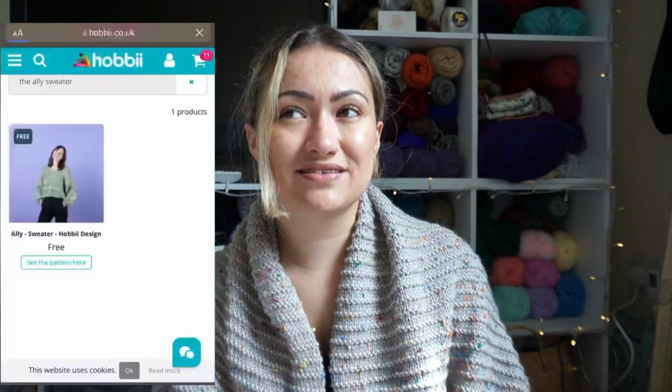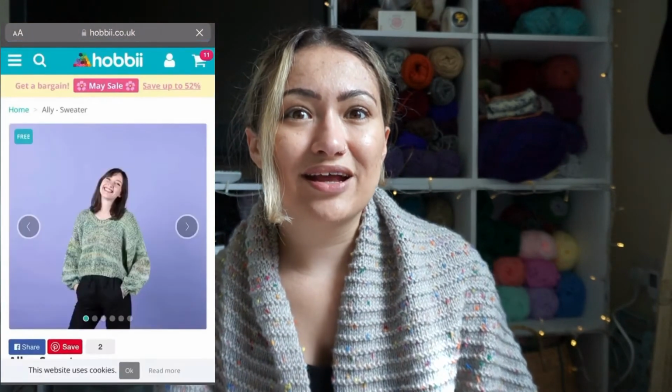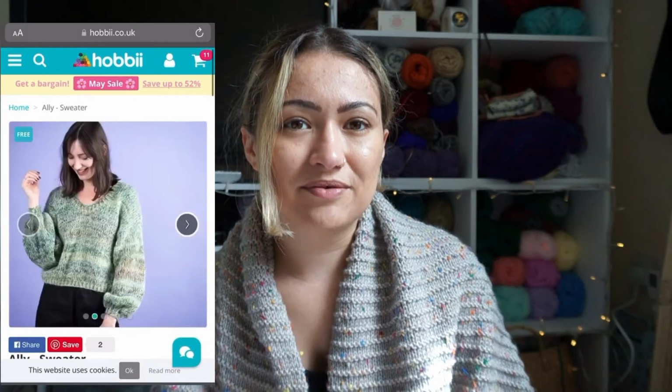So I went on to Hobby, went on to their accessories. I found some super cute things that I've added to my basket that I hope to get soon. But then I went on to Free Patterns, just browsing it, and I found this sweater that I really want to knit, and I think it's called the Alley sweater, and I will insert a photo on the screen of it. It is a free pattern, and I absolutely loved it.